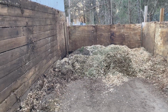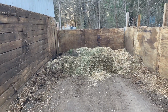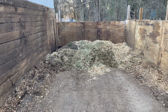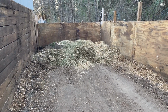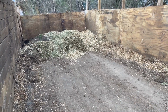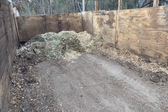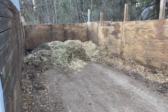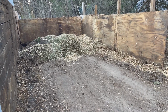The nice thing about storing manure this way is it creates a lot of heat. So the flies do not bother the manure when it's stored in this fashion rather than spread out. If you spread it out, flies are going to be on it all the time. But when you're piling it up like this, it creates a ton of heat, and the flies cannot lay eggs in it because of the heat. So this is a really good way to minimize your fly problems.